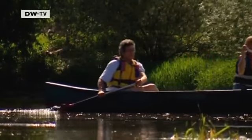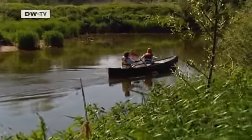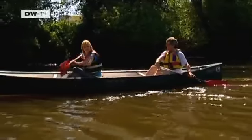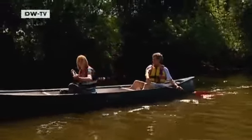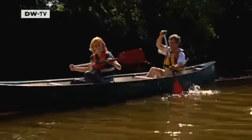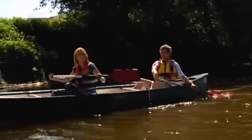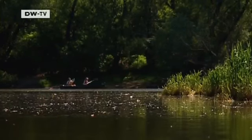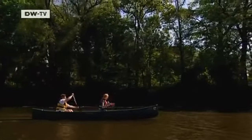So what makes it so romantic to travel down the river in a canoe? You get a totally different perspective on nature from the water. It's totally different to walking along the riverbank. You see animals and plants you don't see otherwise, and you can enjoy the tranquility. The road passes above the Wörnitz in parts, but you don't see it. You're totally stress-free, at one with nature, and it's very romantic.